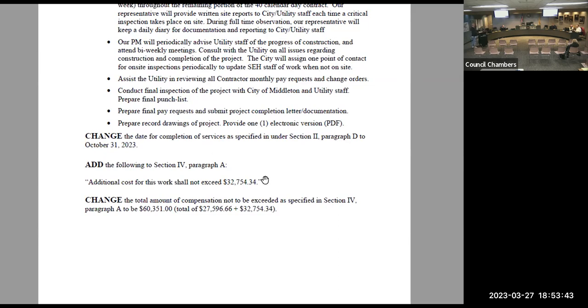Sure, I'll second. All right, we have a motion and a second. Discussion, anyone? Hearing none, those in favor of the motion signify by saying aye. Aye. Aye. Opposed, nay. The ayes have it, and that will be another recommendation of the Finance Committee and the Council.